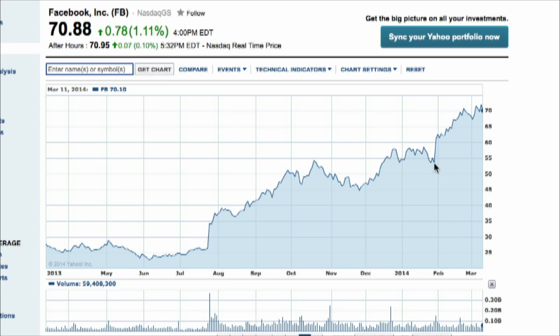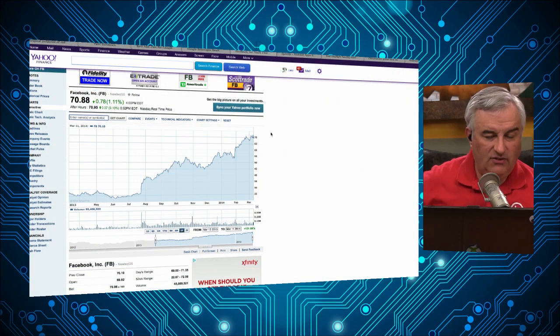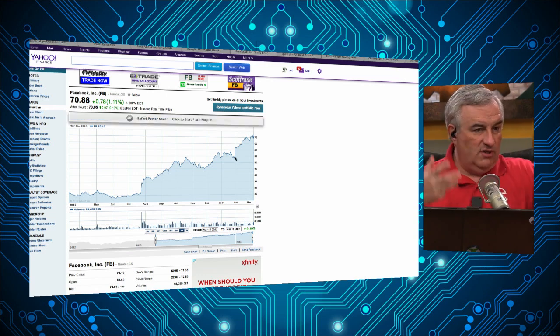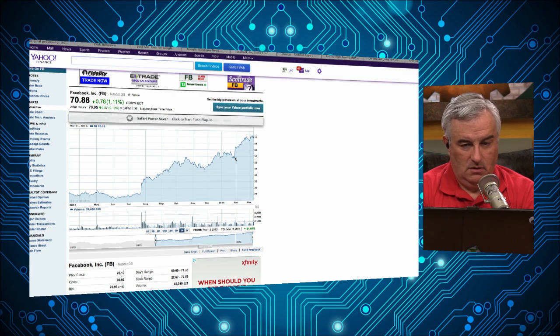And look how it jumped in February. I think when they announced WhatsApp, it's been going up ever since. So the market believes it. I think that February jump is when their quarterly results came out, and it showed that they were doing very well indeed in mobile, because that was the big question mark, wasn't it? Mobile was nowhere for them, and now it's huge for them.